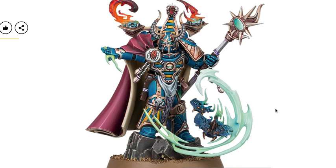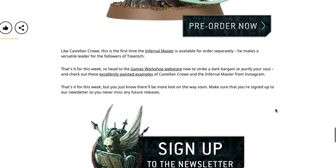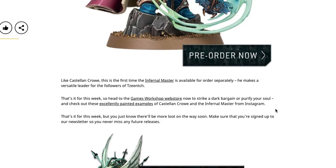He is $38. So Castellan Crowe, 45. He's 38. Previously, they were both only available in the Hexfire box, which came out quite a while ago. So if you didn't get one of those because they sold out super quick, you were basically struggling just waiting to get a hold of either of these characters. So definitely cool that they are out. Unfortunately, the prices are a little bit hefty at $38 and $45.